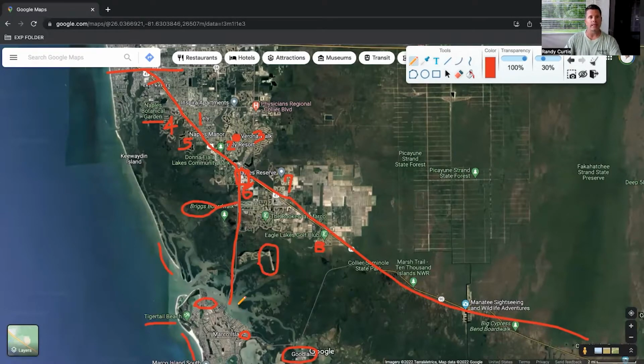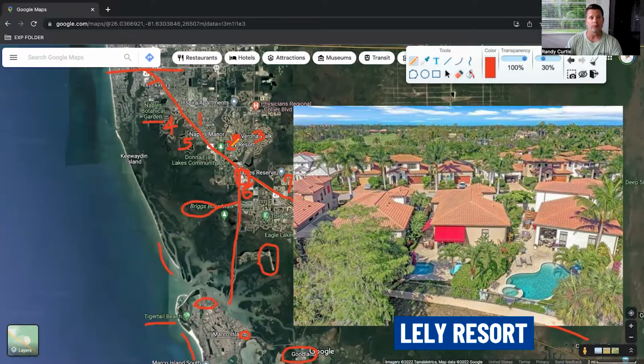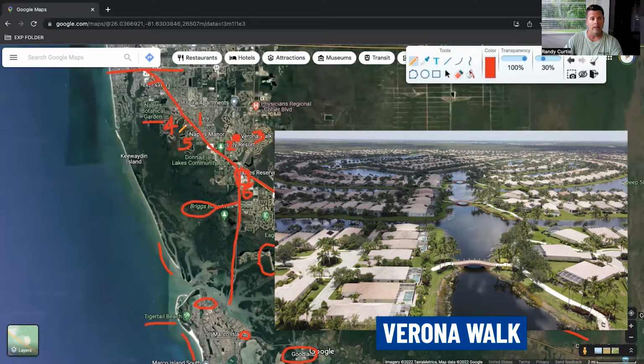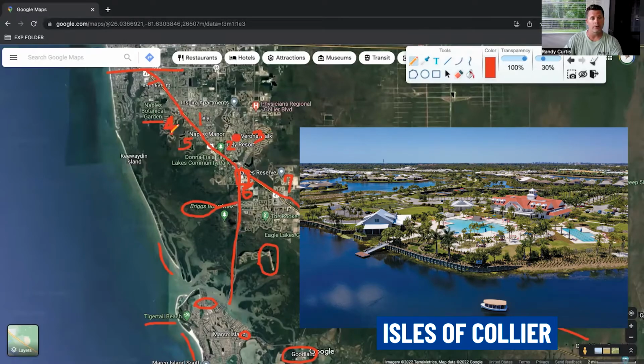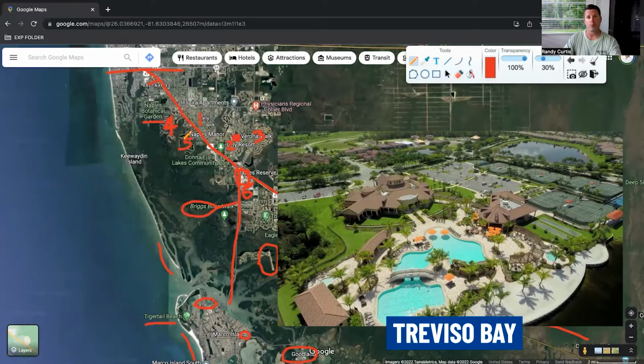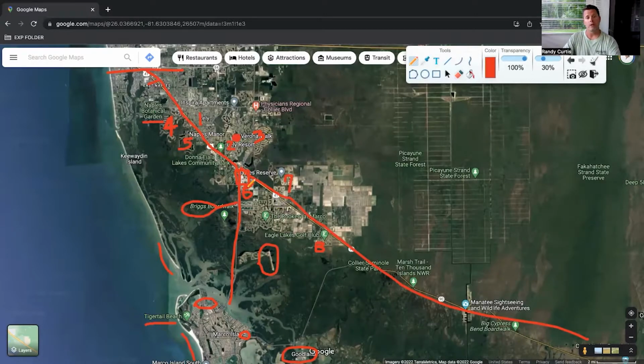As far as neighborhoods, some of the top neighborhoods down in East Naples: you have Lely and Lely Resort, extremely popular planned communities with a lot of golf courses. And then you've got Verona Walk here, number 3. And then over here Isles of Collier, a real popular planned community. It's really pretty in there. And then you start to travel down east. Number 5 here is Treviso Bay, a gated golf community. Start to head a little bit further down, number 6 is Fiddler's Creek.